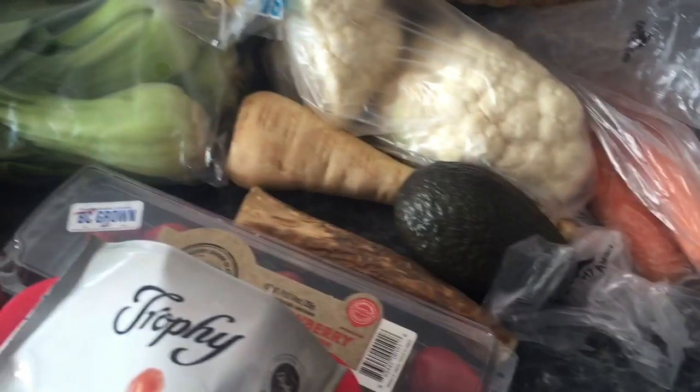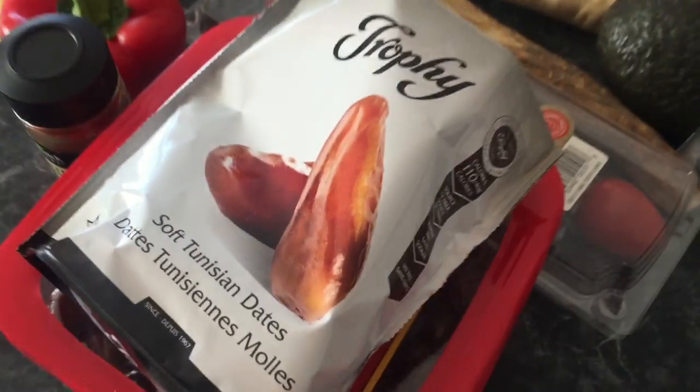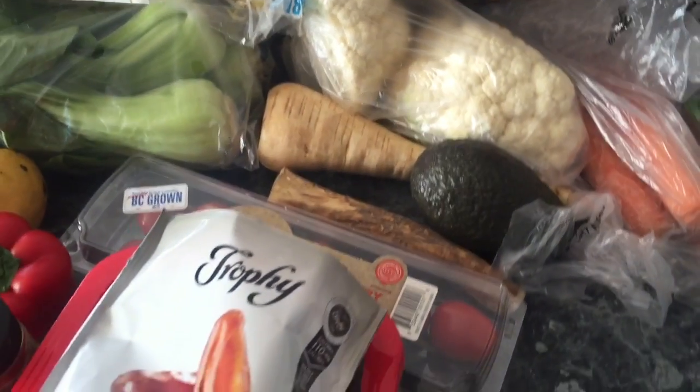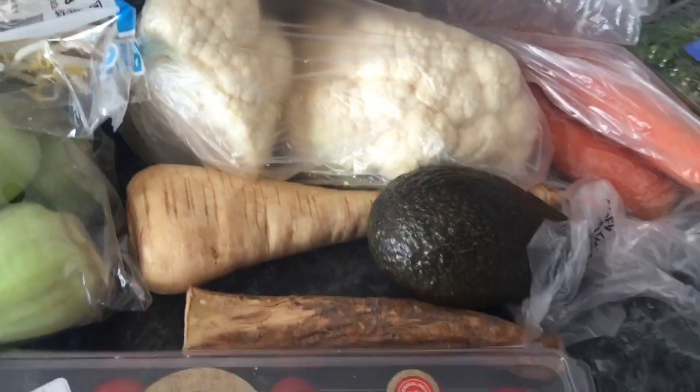So this was my grocery haul, so you guys can see kind of what I would get if I was missing a few ingredients, and I'm just stocking up on a lot of things. I mean, the dates and the nuts and the spices are the most expensive things in my shopping haul, and every once in a while I do need to pick them up, but these are cool. They're strawberry tomatoes. I'm really excited to try those.